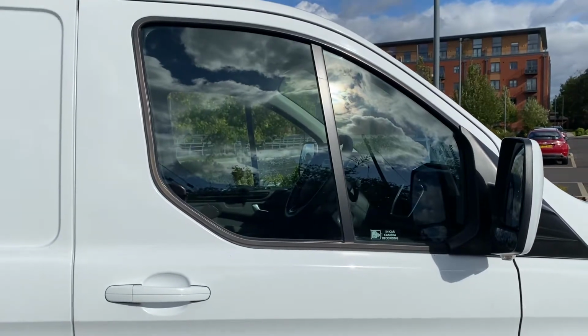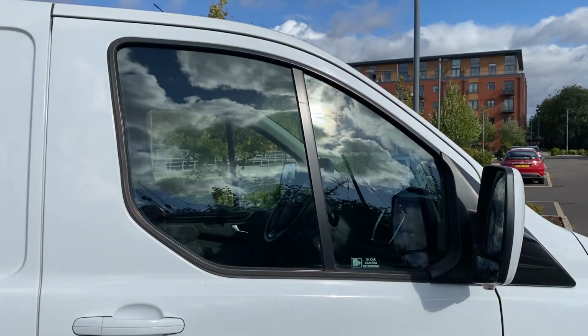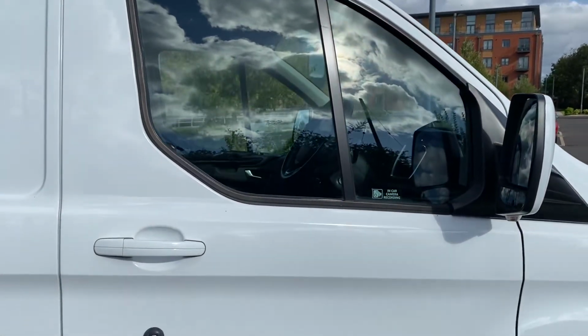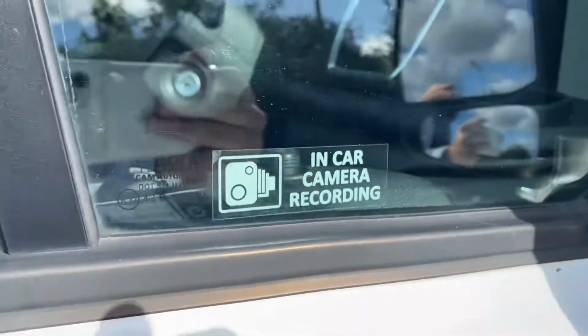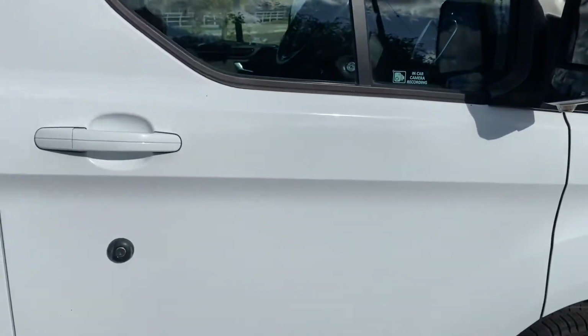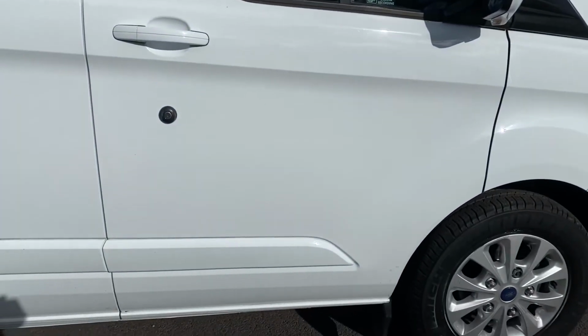and 9mm. Driver side door glass is all good with no scuffing or scratches on it, although you have these signs on there. I can't see an in-car camera, if I'm honest with you. Maybe it had one on it and they've taken it off. Driver side door, that's all looking pretty good.